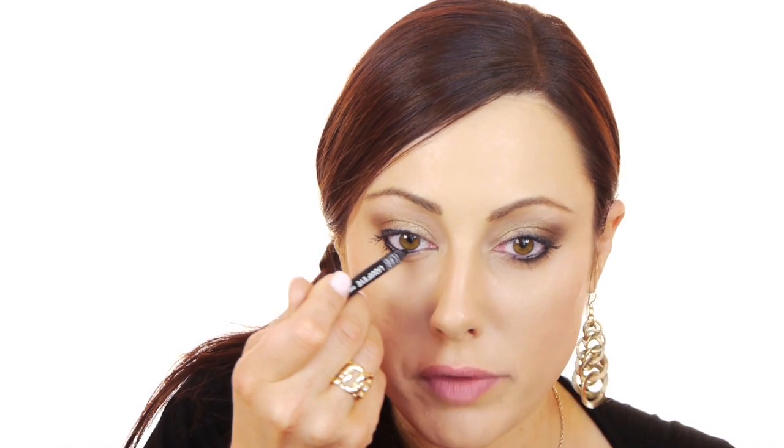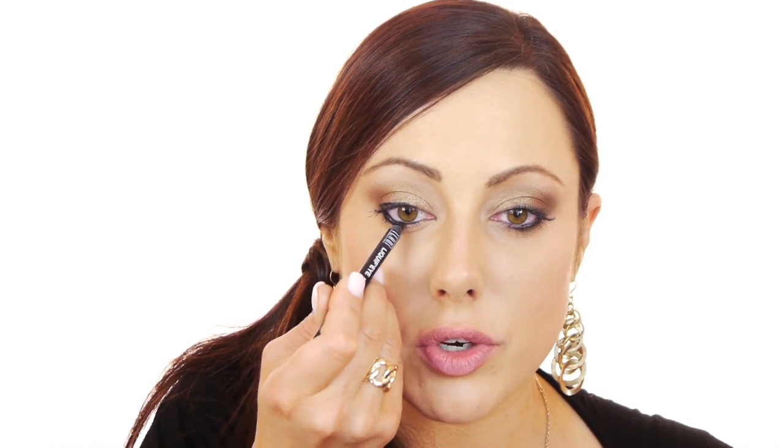Now again, all of these steps are optional depending on where you work, how dramatic it is, your coloring and all that. If you have more fair coloring, if you're fair skin, you have blonde hair, blue eyes, maybe this is a bit much for you. If you have darker features, you may be able to pull it off. Don't hate me for saying that, I'm just saying. Keep it appropriate for your coloring.